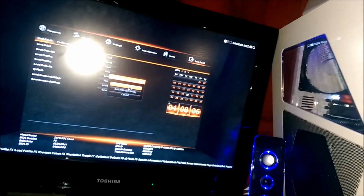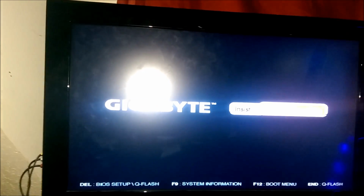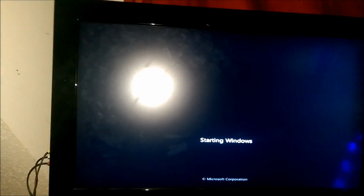Okay, here we have my system with the side door off in case I need to do a quick BIOS reset, because it's just a push of a button with this motherboard. And with any luck, I'm going to have to do it again, because with this crazy setup I'm trying to do, I might just have to. It gets to this screen. Start Windows normally.